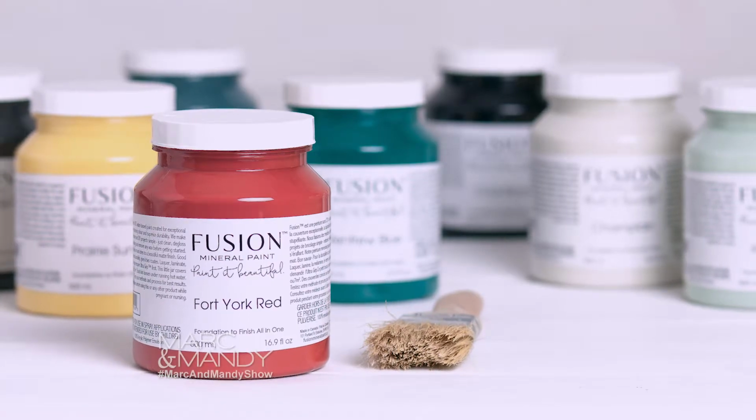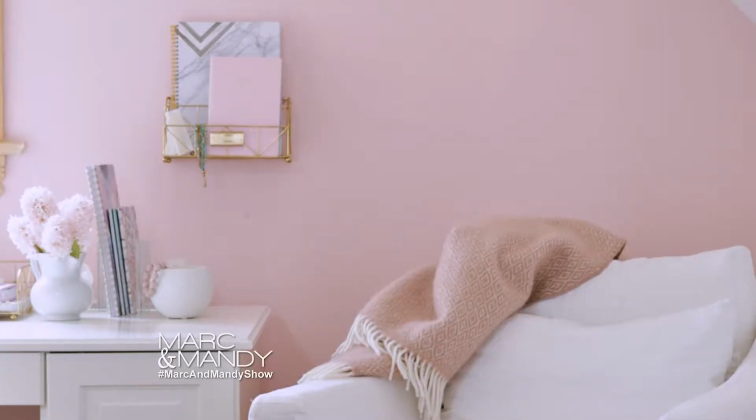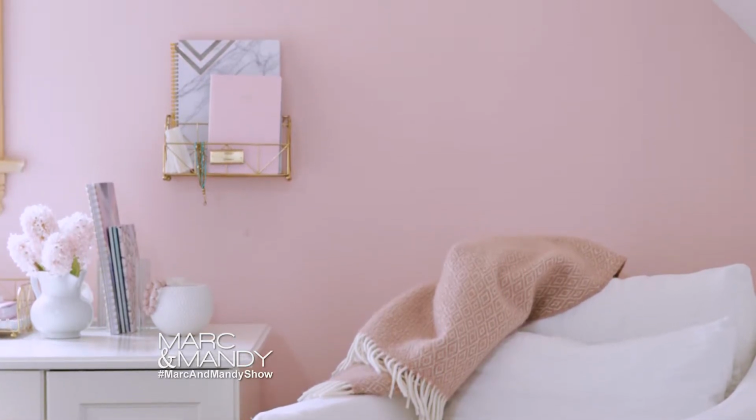I chose Fusion Mineral Paint because it comes in convenient pint sizes. I was able to complete this wall behind me in just one pint and get a whole new look for under $50. Maybe you'll consider doing a feature wall in your home.